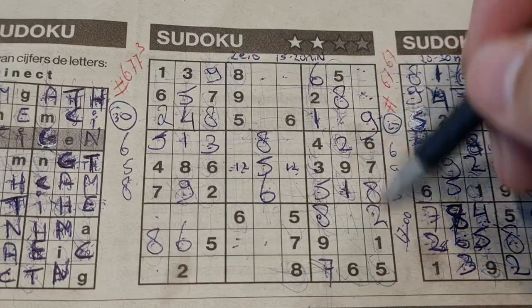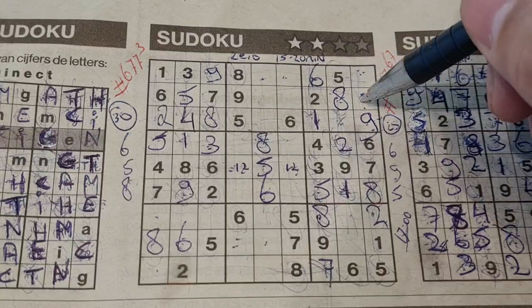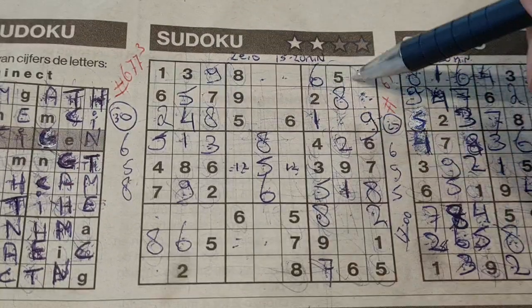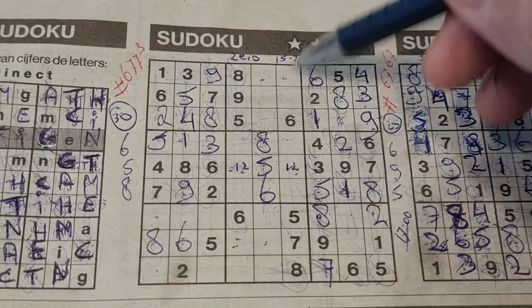Two missing numbers in the last column: the 1, the 2, 3 is missing, and the 4 is missing. A 3 and a 4. We have a 3 in the first row, no 3 there. 3 should be here, and a 4 goes there. One box left in this big square.